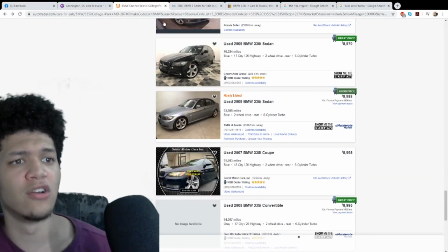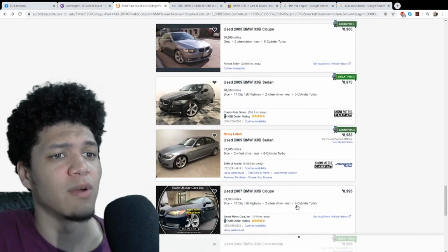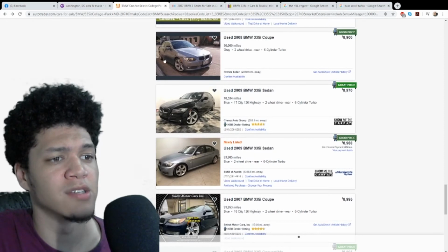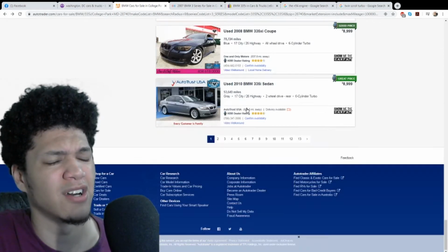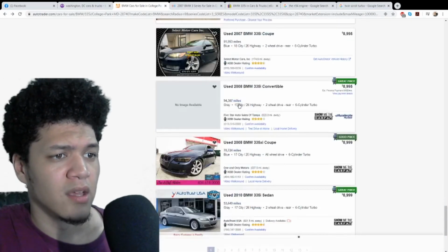Again, this one I saw earlier, 70,000 miles sedan, black on brown. This would be a deal to have, y'all. This is probably one of the best ones I see on here because it's an LCI version, less than 100,000 miles, 70,000 miles for 8,900. That's about as good as you can get.